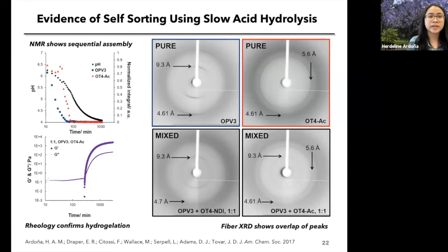University of Sussex, respectively. When we did NMR studies, we saw a sequential decrease in pH from the different components, which proves that there's sequential assembly. Of course, as they aggregate, the NMR peaks decrease, and then we can confirm that hydrogels can be formed from this system way after the assembly of both of the components.